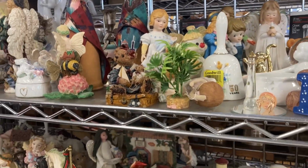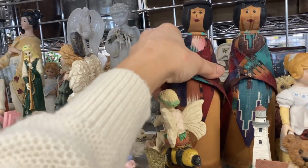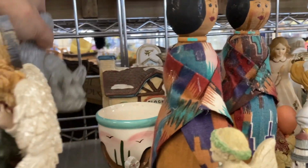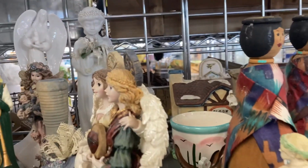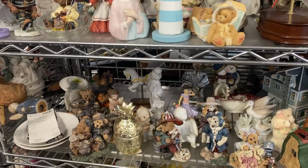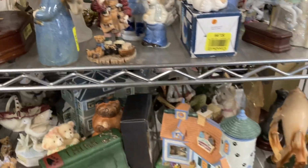The tchotchke aisle is also overflowing. I take a look at these wooden figurines, and I think they were meant to be possibly Native American, South American, but the quality isn't that great, so I move on. When I look at figurines, I guess I'm pretty quirky about how I go about choosing them. I don't really know if there's a rhyme or reason to what speaks to me, but I rarely pick them up. It has to be something that just speaks to me, and in this case, I'm not finding too much that I'm interested in.